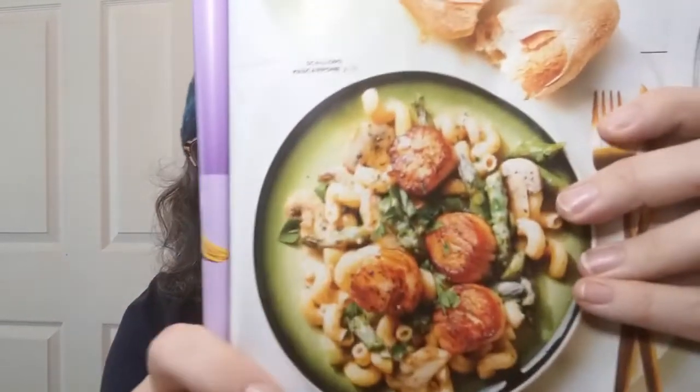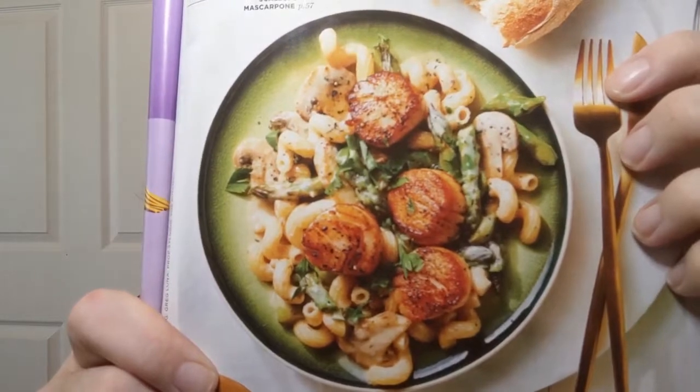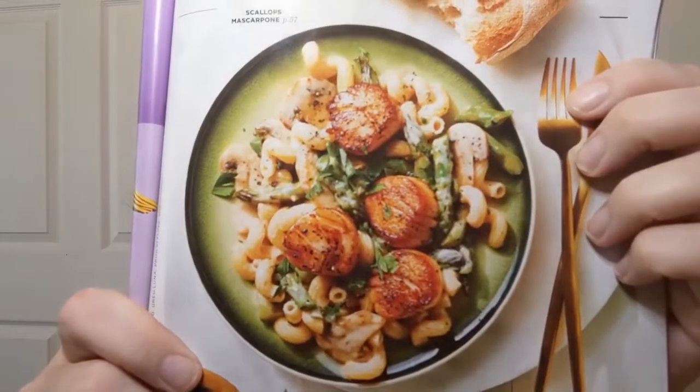Oh, scallops mascarpone. Try to channel Giada there. But doesn't that look good? Nicely seared scallops. Yes, we're into the dinner fix section now.